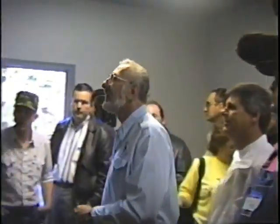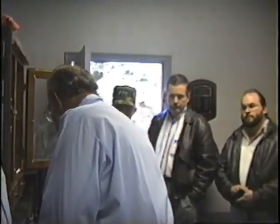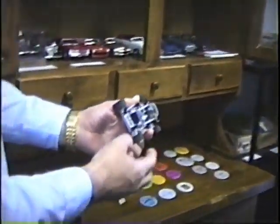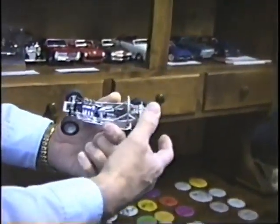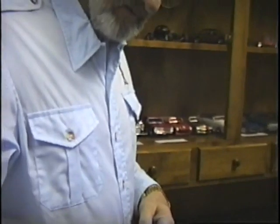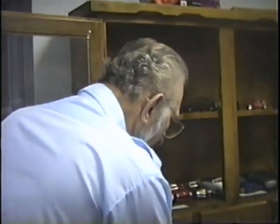All right, this car here is the first scratch build car I ever built. It was the first one I had built out of metal. It was all scratch built on metal, with working steering and working shocks and things of that nature. First nickel silver bucket seats. This was built in 1961. So that was the first car I'd ever built for basically a contest.